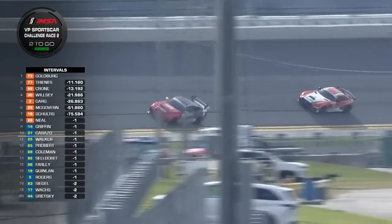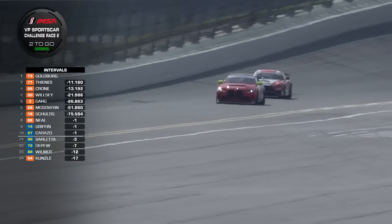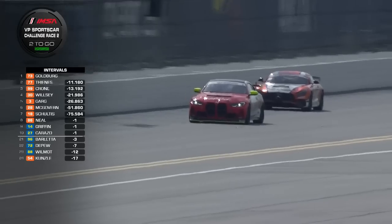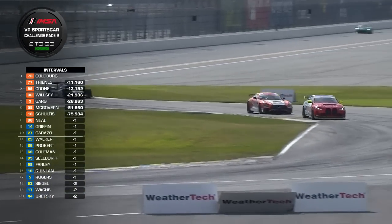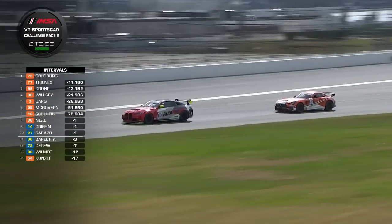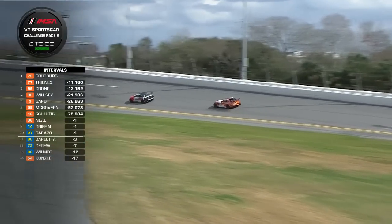Two laps to go and just under 2 minutes to go from round 2 of VP Racing Sports Car Challenge, the inaugural weekend for this brand new series in IMSA competition, seeing great racing throughout. Courtney Crone trying to catch Brian Thenis for the second position in the LMP3 category, but she's caught some traffic here and there, and we saw it yesterday, Jeremy. That traffic, it can affect your lap time by 3 or 4 seconds.